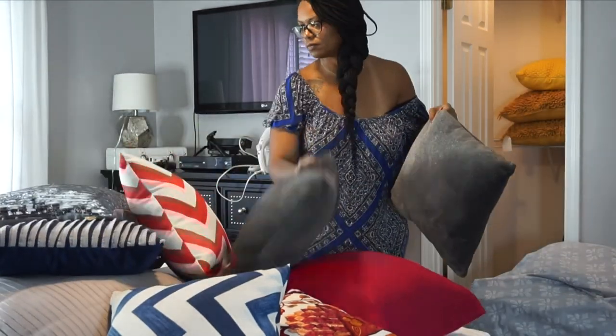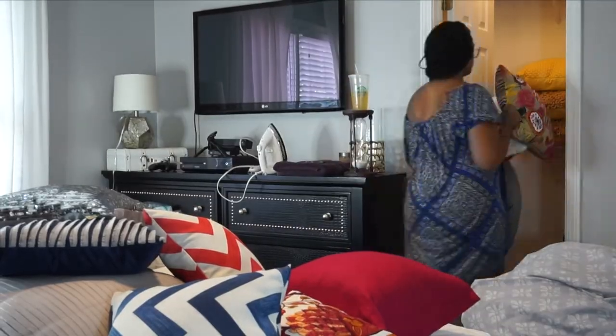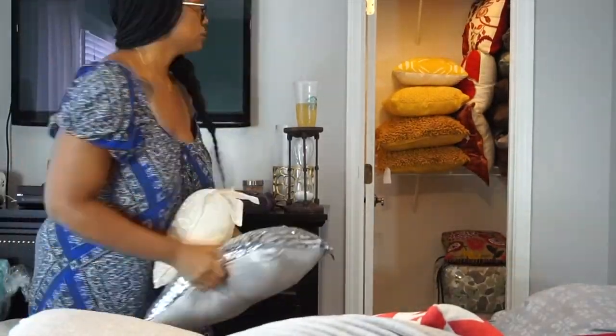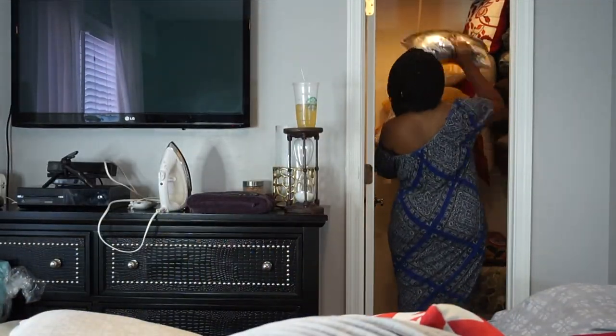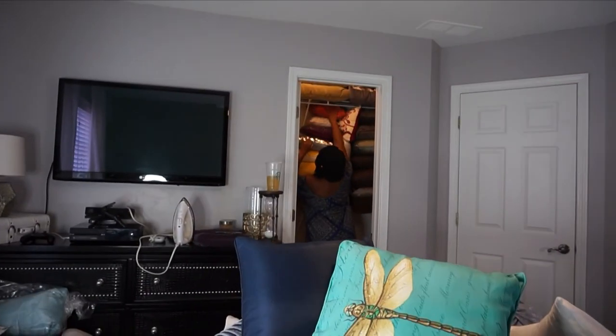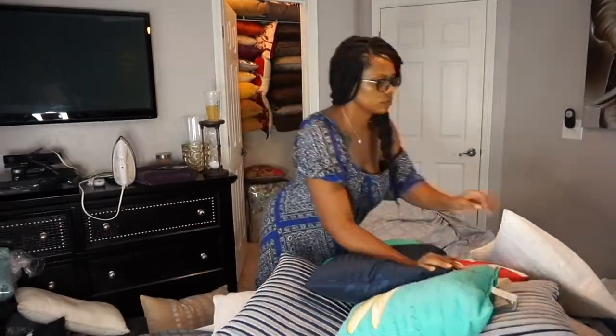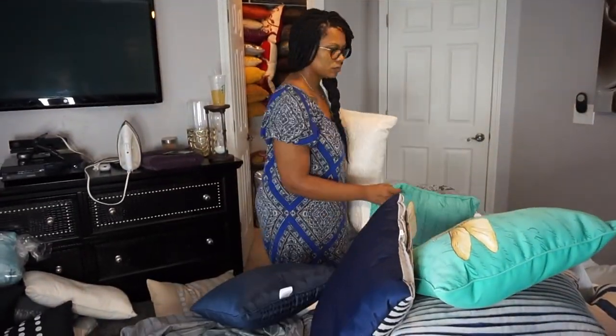Guys, what is my problem? Why, oh why, do I have so many pillows? And this isn't even half of it, so I can't imagine how frustrated I would be right now if I had to organize all my pillows. There is no reason to have all of these doggone pillows. But yes, there is. I take that back.